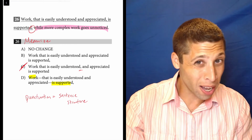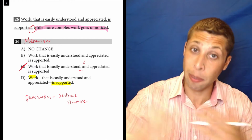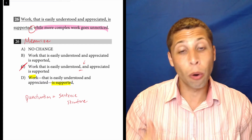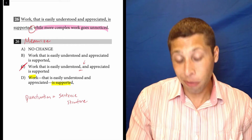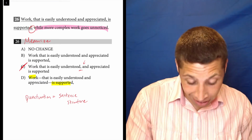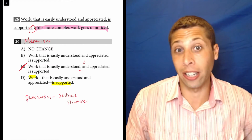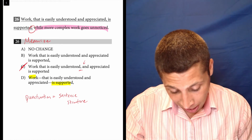I get why maybe people would put it, because we know that sometimes the word "and" gets a comma, but it depends on the structure. That's why I don't like to think about punctuation as just where do you pause or what words get commas, because there's exceptions. And here is one of those cases where "and" is just listing two things. It's easily understood and appreciated. So there's no need for a comma. There's no list. There's no longer list. It's just a list of two things. It's not connecting two sentences, so no comma.